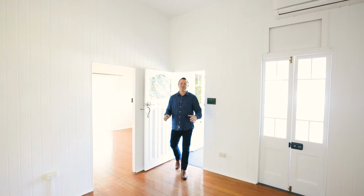There are two things that I really love about this home. The first is the 810 square metre block that this home sits on with great views capturing amazing breezes. And the second is this home's fully built out of timber. It gives you a lot of opportunity to recreate the space and turn this home into something very, very special.